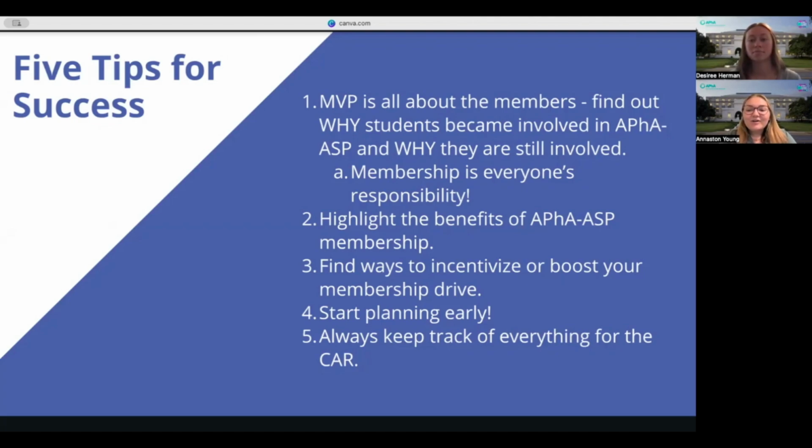You also need to find ways to incentivize or boost your membership drive. Maybe that's including cohort competitions of who can get the most members involved by a certain date. Or maybe this is raffles or white coat pens, graduation cords. There are many ways to incentivize your fellow peers at your school to get involved and stay involved in APhA-ASP.